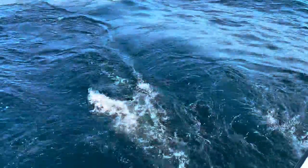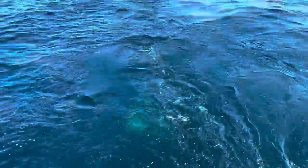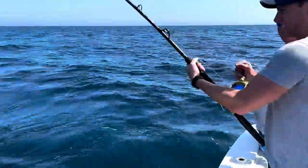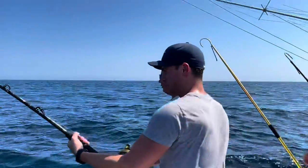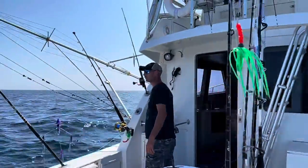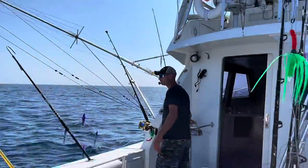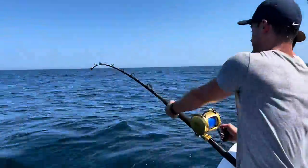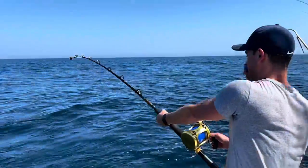I don't know if the camera will pick it up or not, but man, what a beautiful fish. Who's getting tired? Dane, or you? How's your arm doing? You know, working the throttles and stuff. Yeah? Okay. Good thing you work out there, Captain Steve. Okay, we're about 50 minutes into this now. My fish just won't come up.